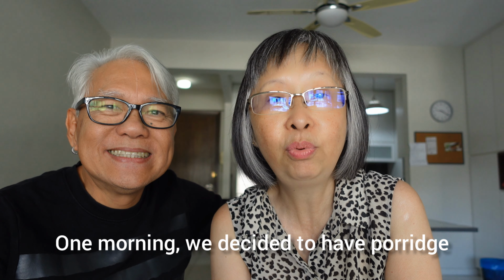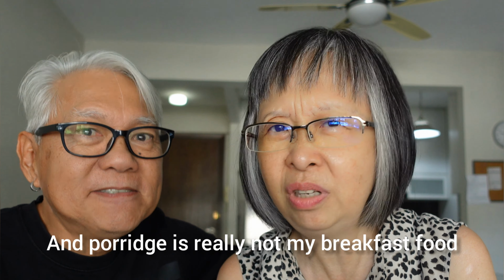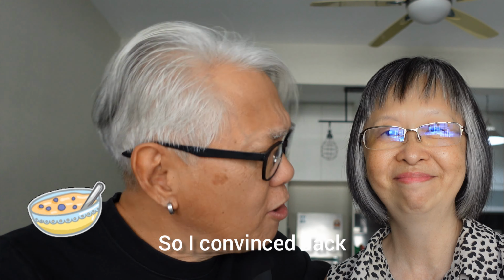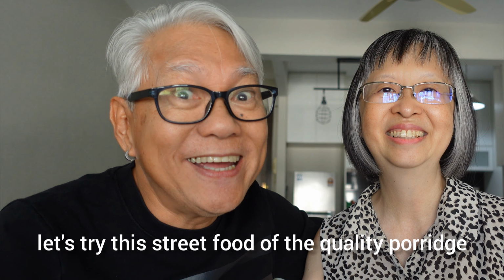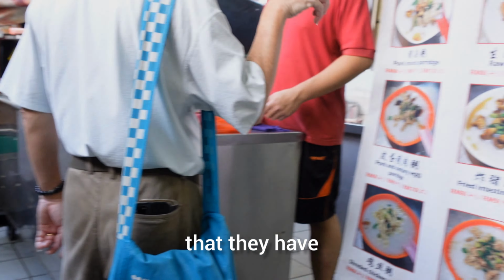One morning, we decided to have porridge. And porridge is really not my breakfast food. I always love breakfast with porridge. So I convinced Jack, let's try this street food of the quality porridge that I have.